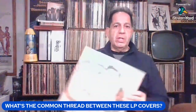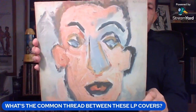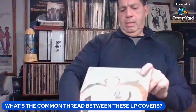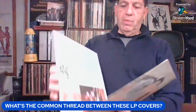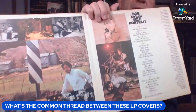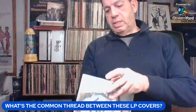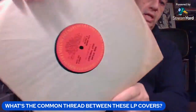Here's another self-portrait, which is called Self-Portrait, Bob Dylan. This is a Columbia pressing, which I believe was only on Columbia. Here we have the inside. I'm not sure what pressing this is. This is a reissue. It's on a 2i.